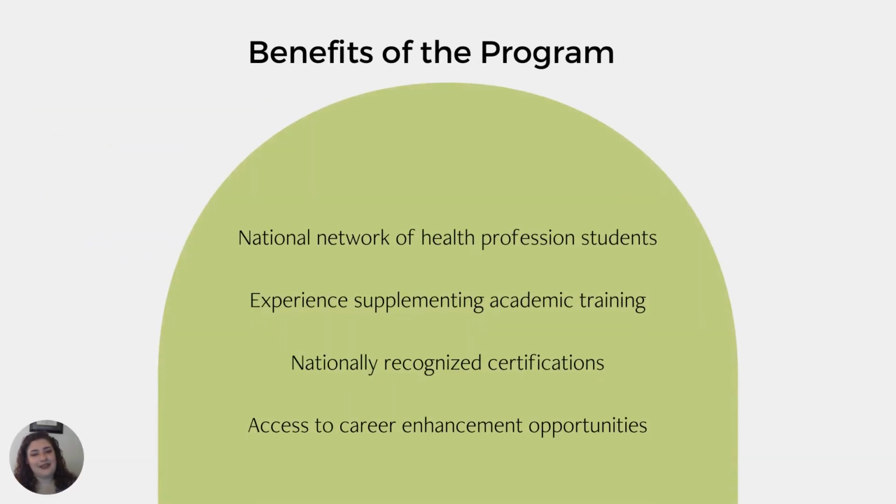One of the biggest benefits of being a part of the Scholars Program is being a part of the nationally recognized program where scholars are given the chance to network interprofessionally, not only with other scholars in their state, but also with other professionals inside the healthcare system. The program emphasizes an interdisciplinary, team-based approach to address the health disparities within their communities covered in the curriculum.